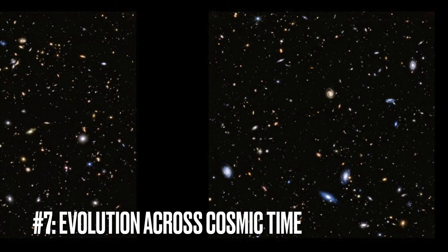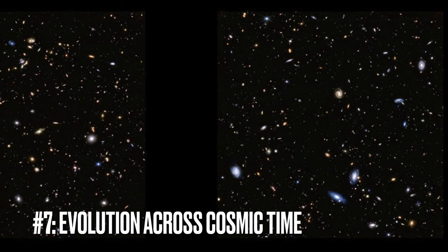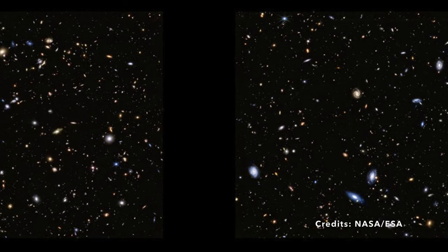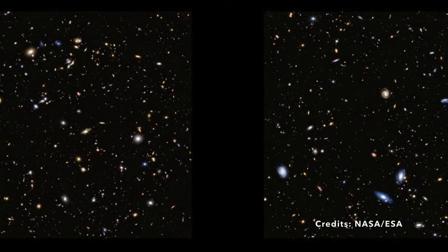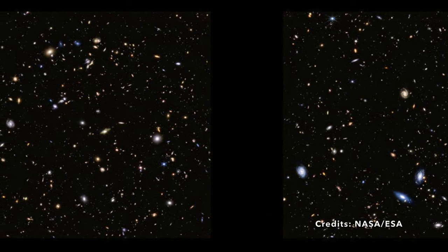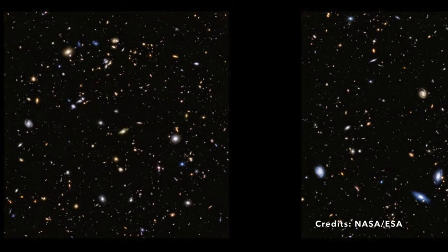Image number 7, Unraveling Galactic Evolution Across Cosmic Time. The James Webb Space Telescope has trained its mirrors on the famous Hubble Ultra Deep Field, capturing galaxies over 13.4 billion light-years away in a fraction of Hubble's observation time. This tiny patch of sky contains an estimated 10,000 galaxies, offering an unparalleled window back in time.